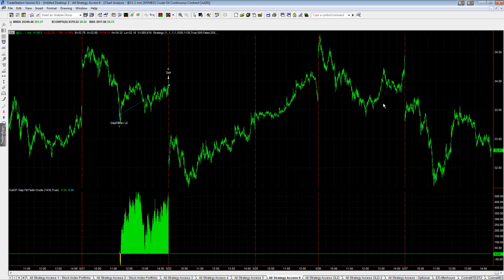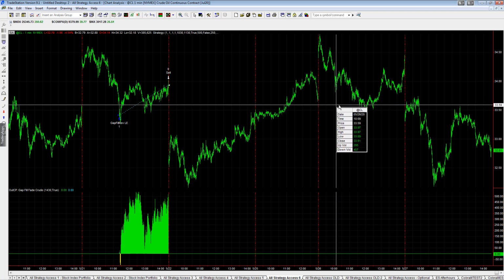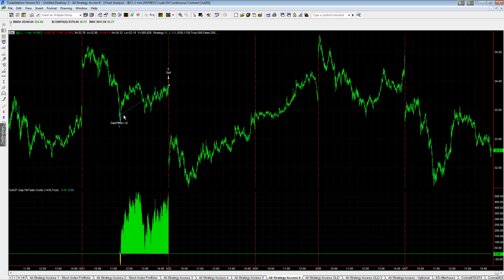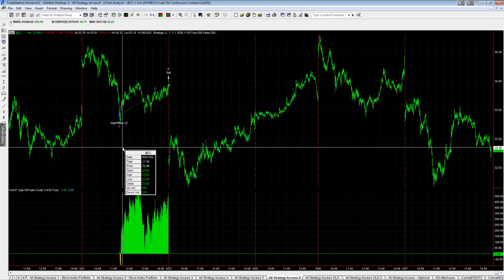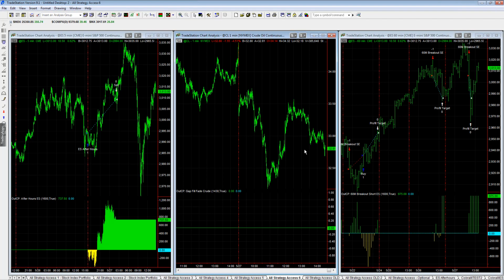Yesterday was a nice gap fill and reverse, but it did not happen during the 10:30 to 11:30 time frame. You can change that time frame to different times of day, and it would have captured that move. You see this gap fill and reverse from last week, and we're adding it to the portfolio, so you'll have 77 active strategies in the All Strategy Access.